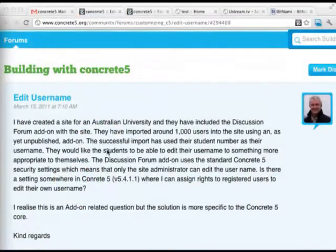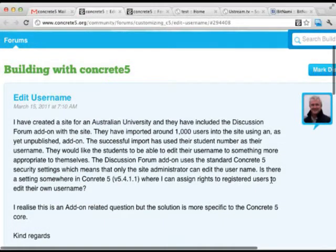Let's see. Edit username and forums. Okay, I created a site for Australian University discussion forums. They've imported about 1,000 users. Successful input, student numbers or username. They would like the students to be able to edit their username, do something more appropriate. Discussion forum uses the standard concrete5 security map, which means only the site administrator can edit the username.